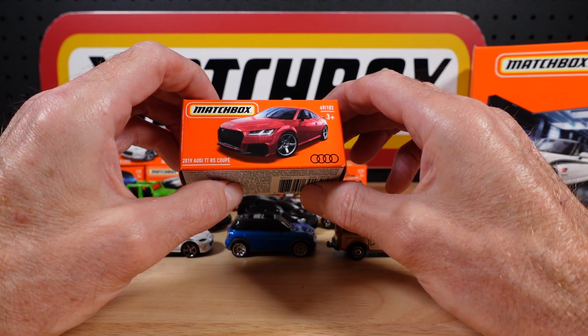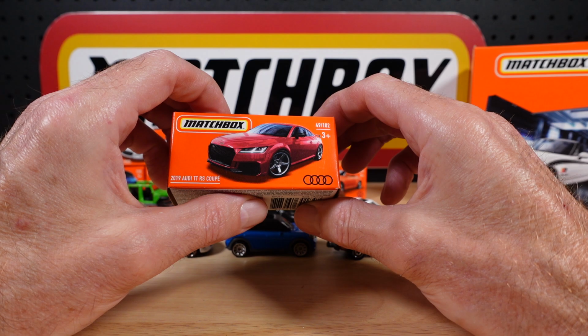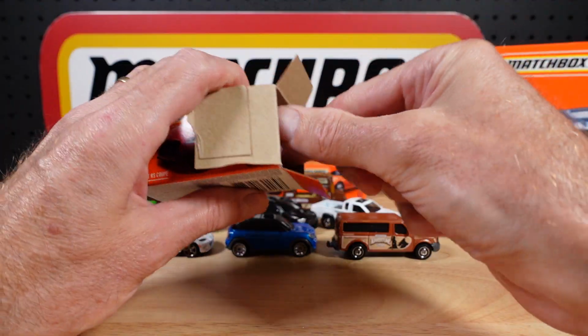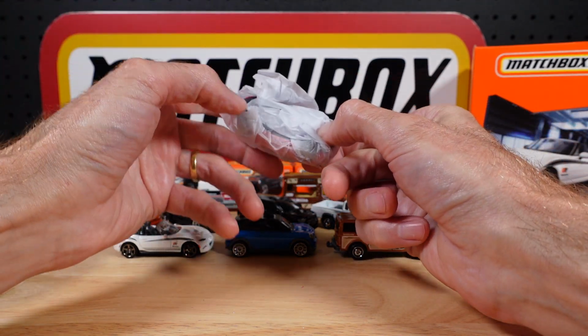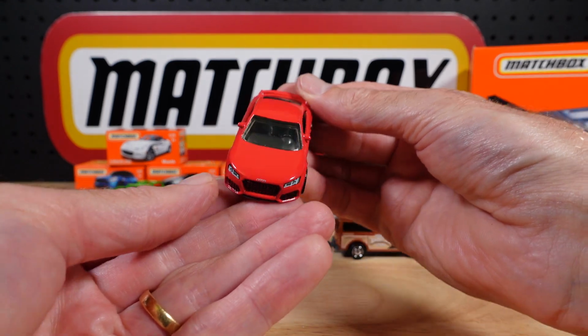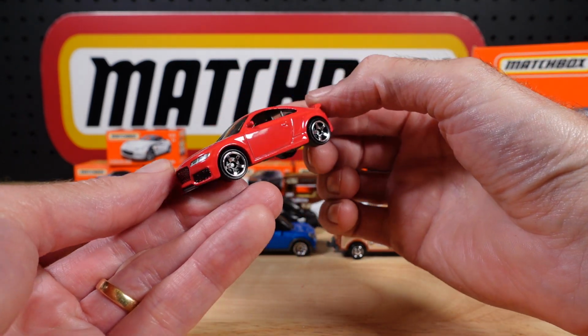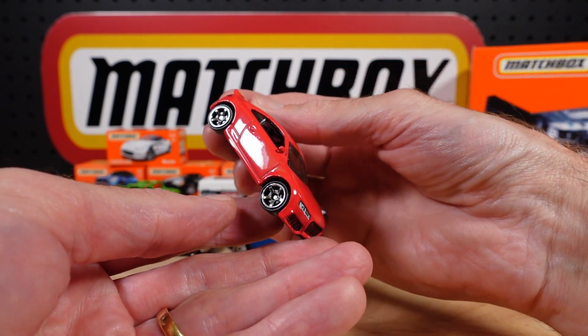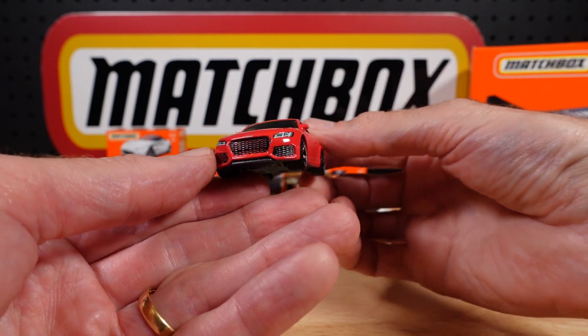2019 Audi TT RS Coupe, 49 of 102. This is just a recolor, but I don't mind the old TT. I had aspirations of buying one of these in real life. Then I saw the price. Oh, they gave us a similar colour to that in one of the Mustangs along the line, didn't they? Moving parts Mustangs, if I remember rightly.